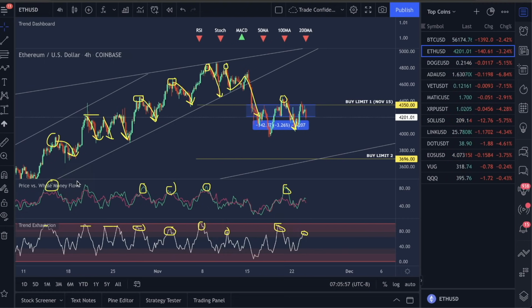The reason why I use both of these, so you guys can understand this, is the trend exhaustion is great by itself. But if you see the well money flow high as well as the trend exhaustion high, that is a double confirmation that you're going to see the price move back down. We're already seeing this push up into close to the top red section around this area, and we're starting to see this correlation take place.